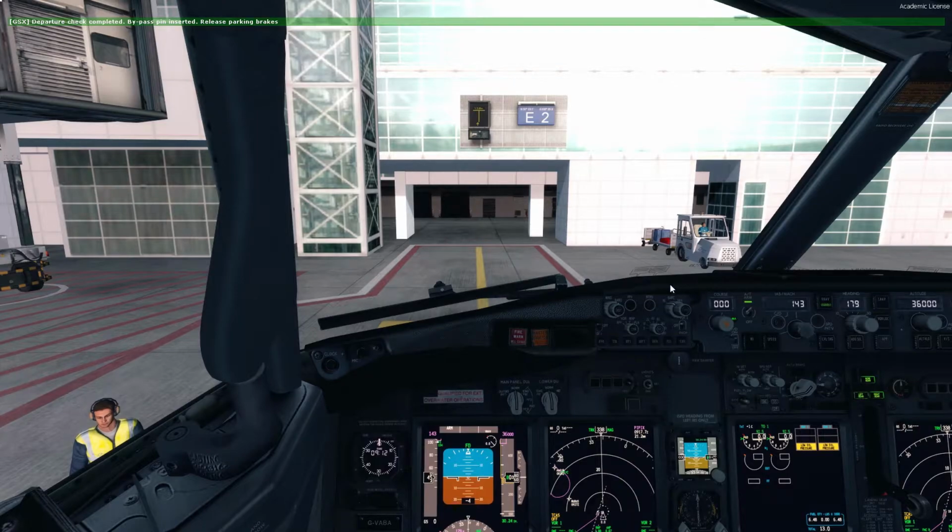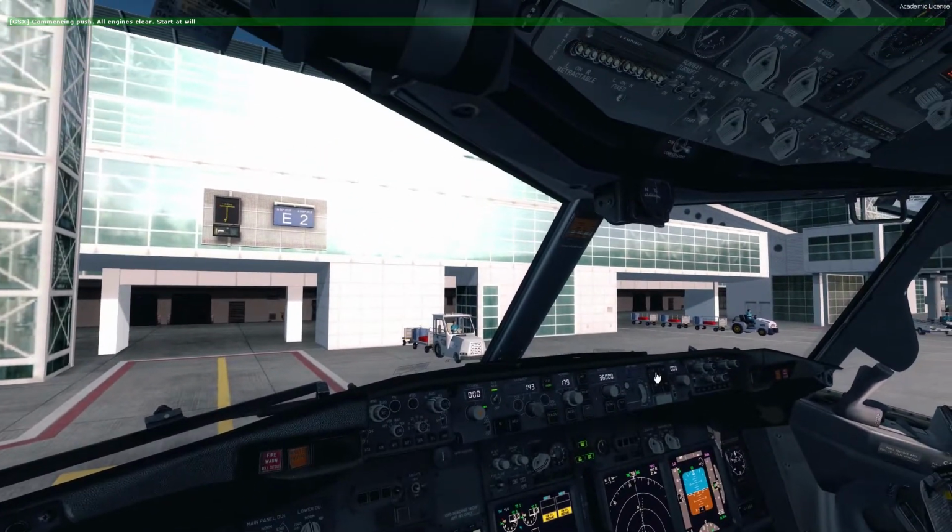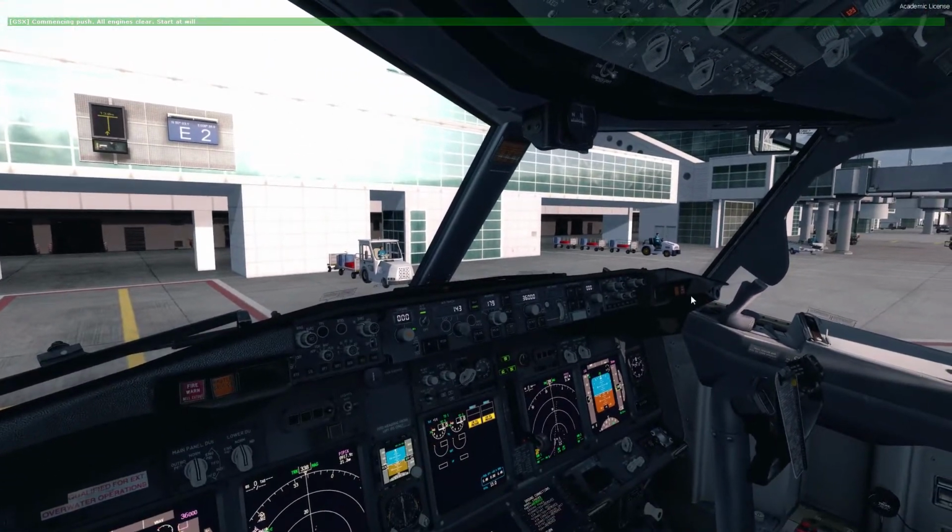Departure check is completed, bypass pin inserted, and you can release the parking brake now. Commencing push. All engines are clear to start at your discretion.